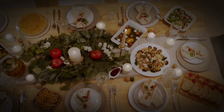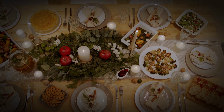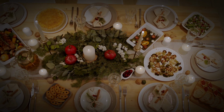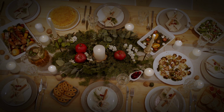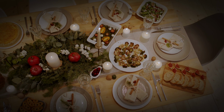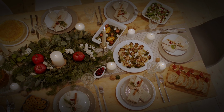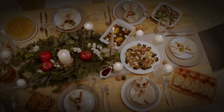Spread half of the partially cooked rice over the lamb mixture in the pot. Sprinkle half a teaspoon of saffron threads soaked in 2 tablespoons of warm milk over the rice. Add a handful of chopped fresh cilantro and mint leaves. Repeat with the remaining rice, saffron milk, and herbs, creating a second layer.